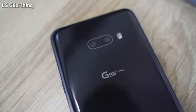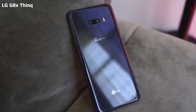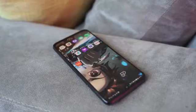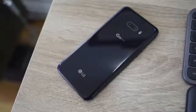Now, moving in at number 4 is one that might shock you guys. This is the LG G8X ThinQ. Now, the G8X ThinQ is an interesting device because, yeah, it looks like a normal phone. It's powered by the Snapdragon 855 processor. It's got 6 gigs of RAM. You've got a 4,000 milliamp battery. You've got fast charging here, 21 watt fast charging.